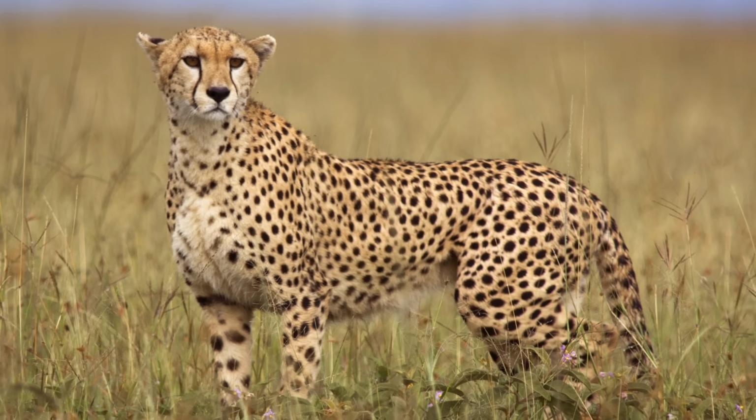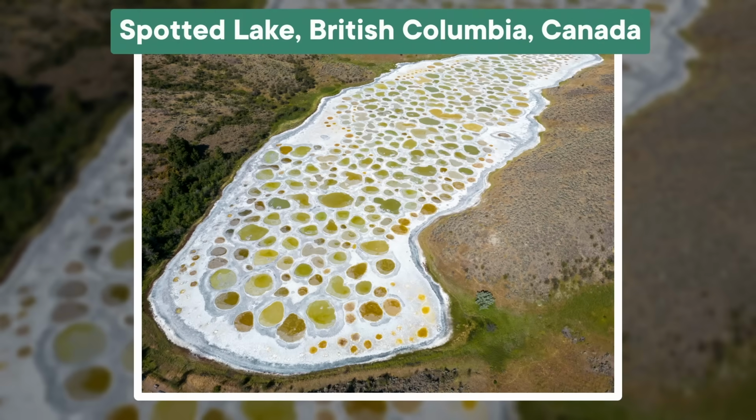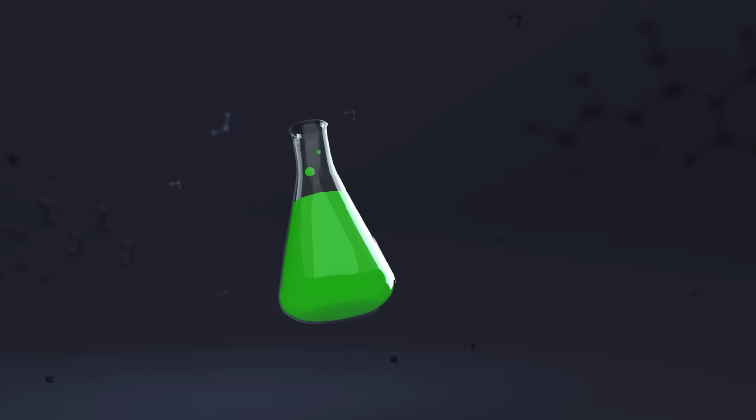But while the animals wear their stylish spots year-round, Canada's spotted lake only pulls out its polka dots for the summer. And as some of these are many meters across and have a variety of colors, they make quite the fashion statement. But while Spotted Lake might look unique, it actually has some competition. There are several other lakes that share the necessary characteristics for these stunning spots, even some on other planets.